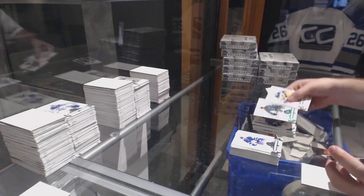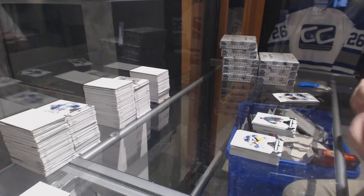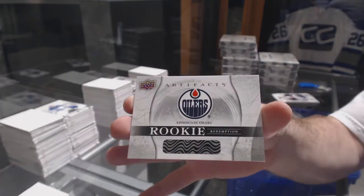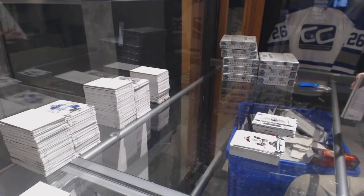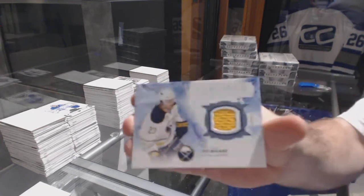San Jose Sharks, number to 99, Emerald Joe Thornton. Rookie redemption, Edmonton Oilers. Rookie redemption, Money. And we've got for the Buffalo Sabres, Sam Reinhart.